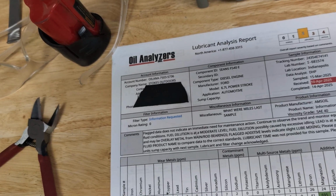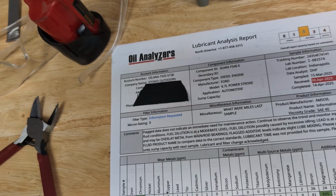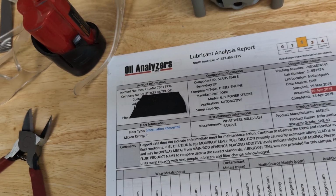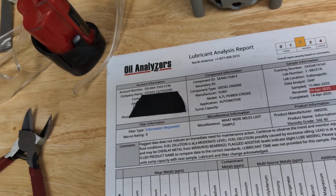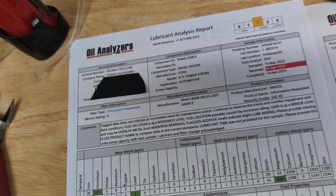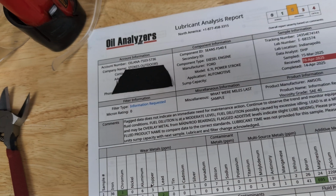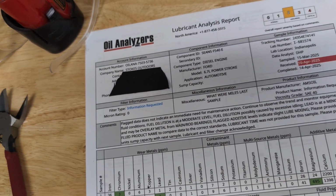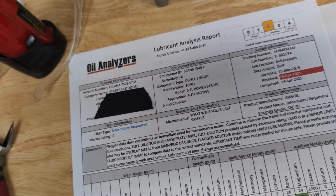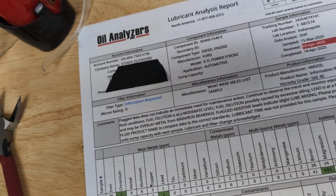Lead is at a minor level and may be overlay material from a main rod bearing. Flagged data indicates a slight lube mixing. Please provide fluid product name to compare data to correct standards. Lubricant type was not specified in the sample. Please provide this unit's sump capacity with the next sample.